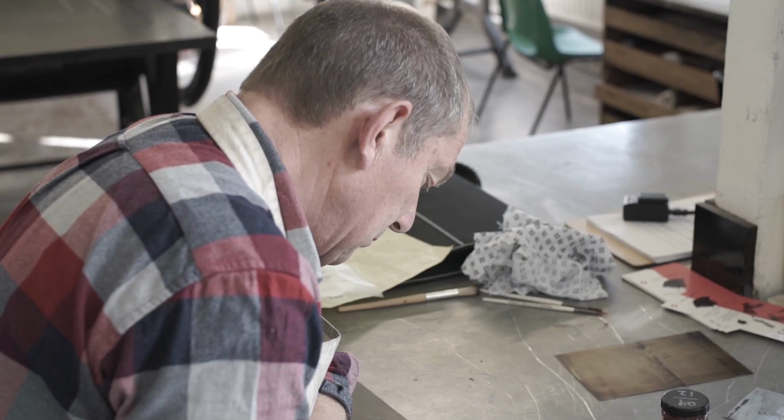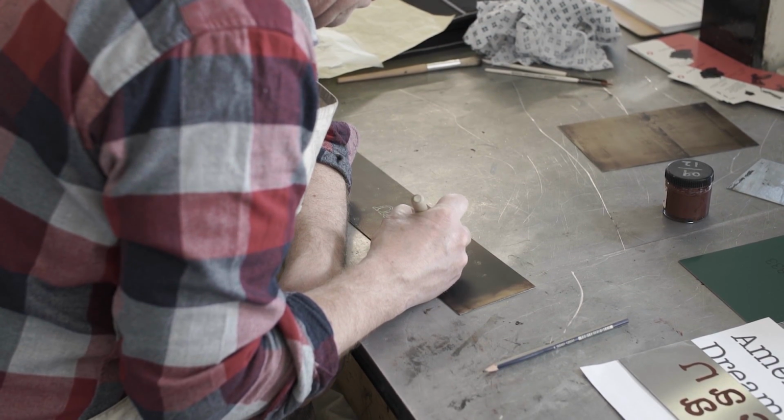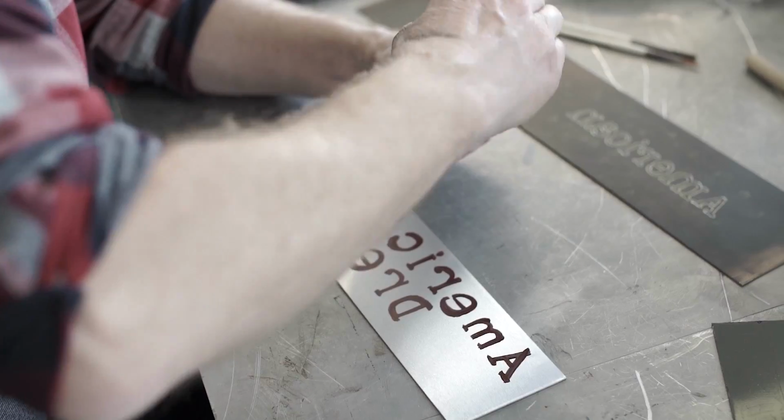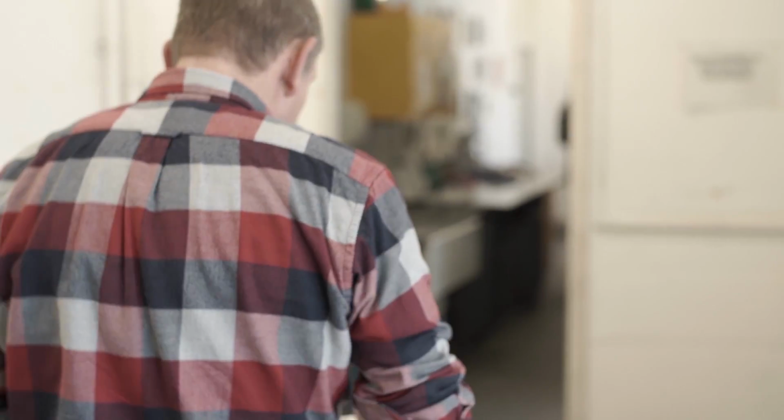I'm Peter Wylie. I'm standing in Camberwell Print Department at Camberwell School of Art. I'm on a second year course of the Visual Arts Printing MA, spending most of my time doing etching in the etching area.